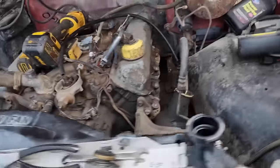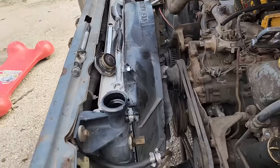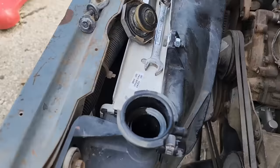Went ahead and got the radiator in. And the shroud and the hoses, I'm starting to fill it up. Once again, that's all the time I have this afternoon.